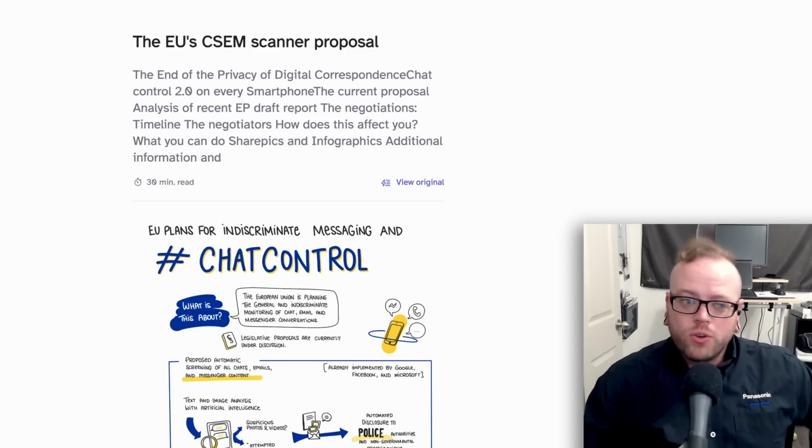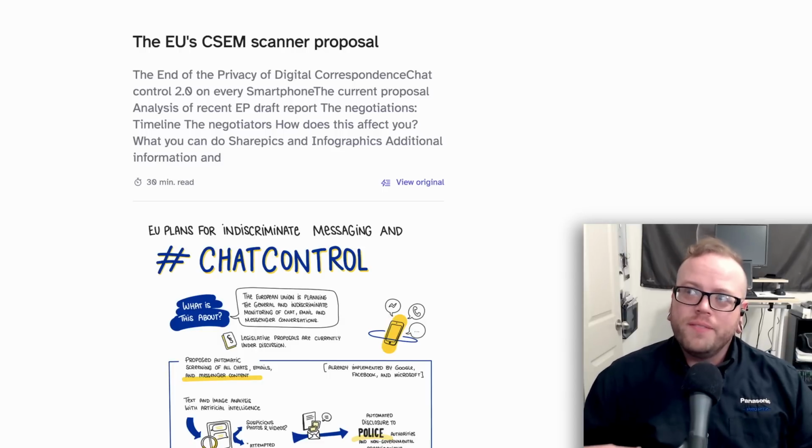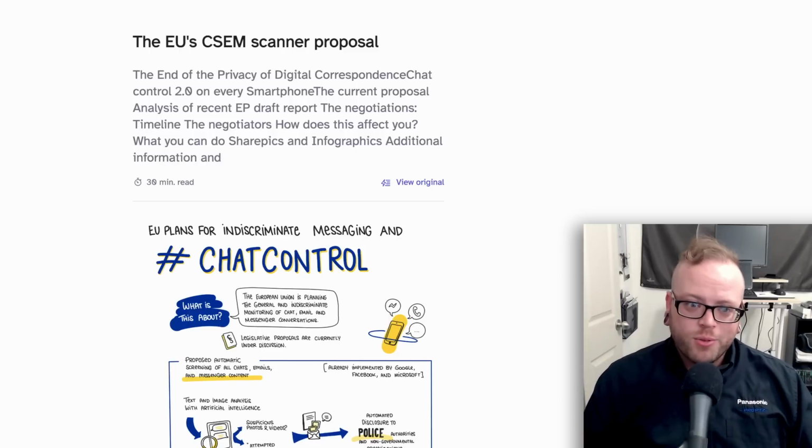Our next story is a real quick one. It says Chat Control, the EU's CSEM scanner proposal. So this is a quick primer that I stumbled on this week. It's for those of you who may not be familiar with Chat Control, or you're looking for a good write-up on it that you can share with friends and family who may not be familiar with it. This is what this is.